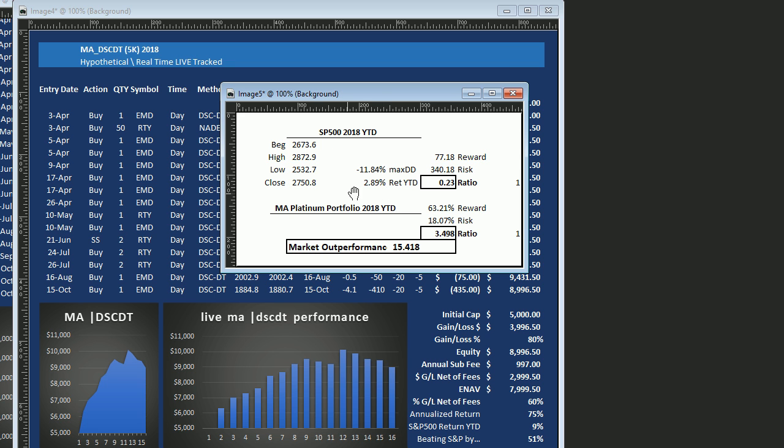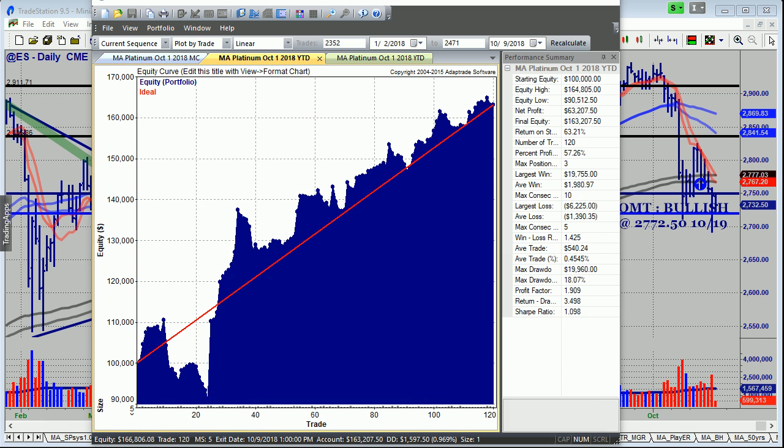So the reward for the S&P at 2750. We're now at about 2740. So I guess we're up a little bit on the S&Ps. Well, there you go, 2673 is where the S&Ps began the year. So as long as we stay above that, more indication that 2700 is a key level of support and resistance. But there's the market, so that's the platinum.